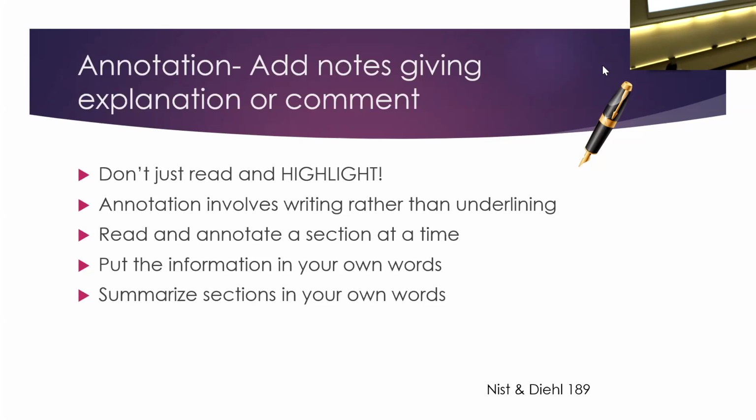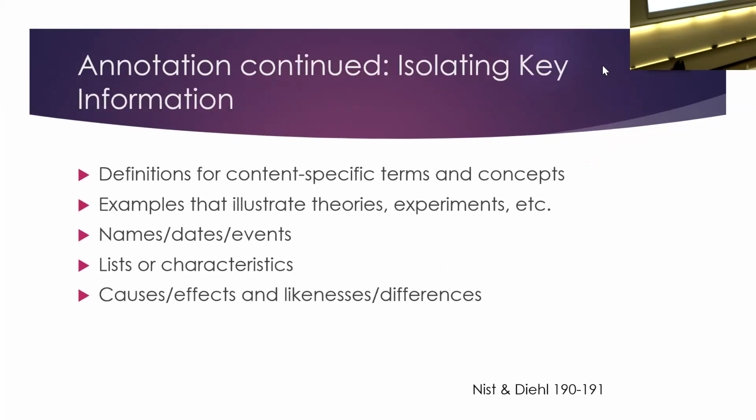Because the good thing about these annotations is that you're going to be able to use those when you're studying and reviewing for your tests. And then make sure that you put the information in your own words. It doesn't help for you to go through and just write verbatim what the authors already said. Write it down in a language that's meaningful to you. And then summarize, like I said, the sections in your own words.